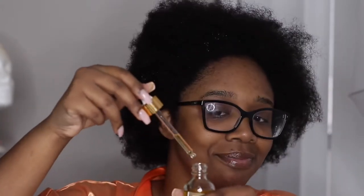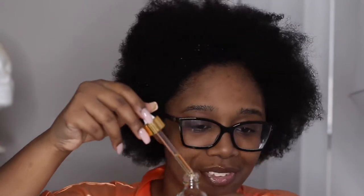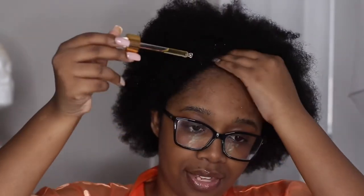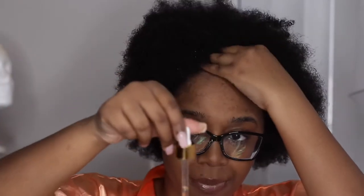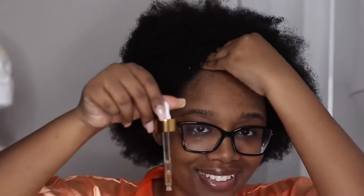I really like the applicator on this. This is glass. A little ASMR for y'all. This is glass, so I do like the applicator for real, like the tear dropper. Is that what it's called? Like the dropper applicator. I really like that.